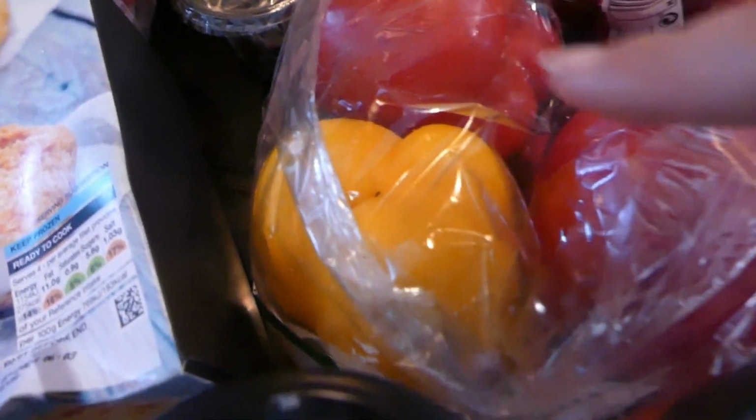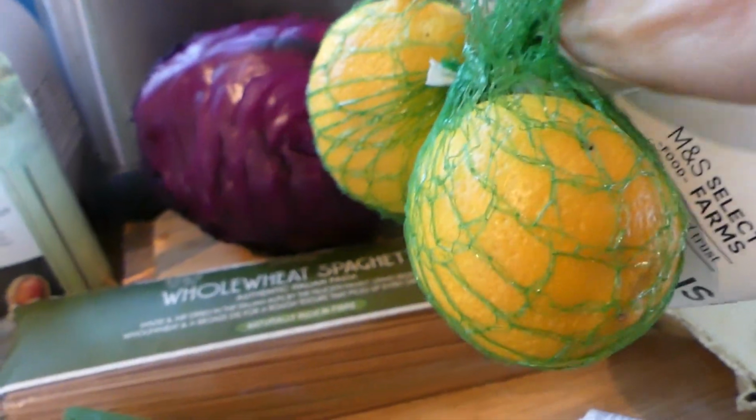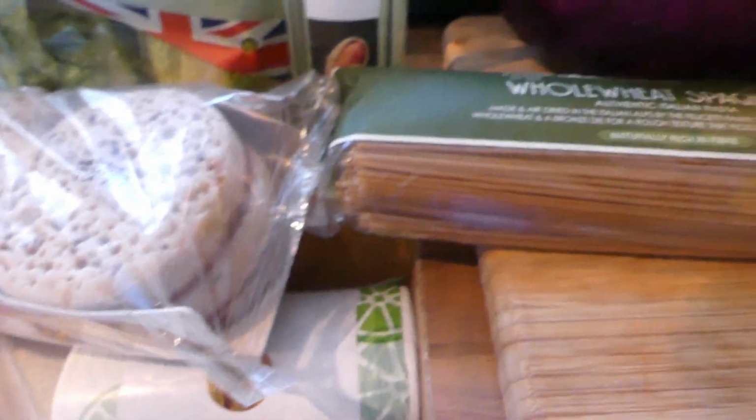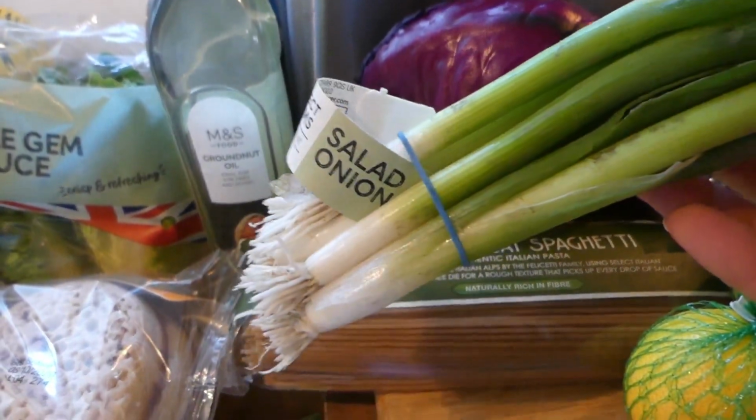3 peppers with 2 red in there, and then we've got 4 packs of 6 eggs for Ryan and the kids, and then I've got 2 packs of this beetroot. I really love beetroot. 3 a lime and a lemon, 65p, less than $1. And then we've got these spring or salad onions. I really like having tofu with that.